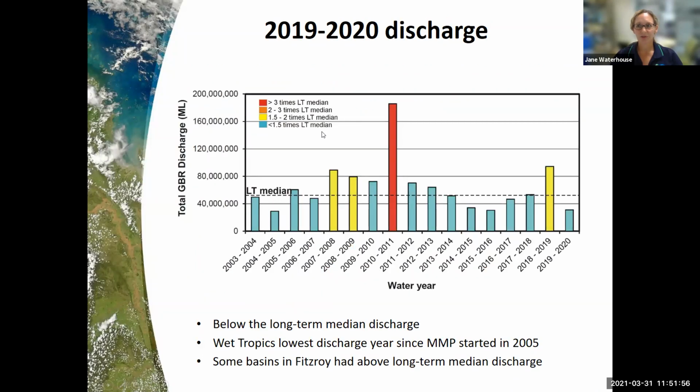Discharge tells a similar story linked to rainfall. So here we have the total Great Barrier Reef discharge. Along here we have the water years and the dates for each wet season, in a sense, we call it. So here our key is anything more than 3 times the long-term median is red, 2 to 3 is orange, 1.5 to 2 times the long-term median is yellow, and less than 1.5 is in this greenish colour. So you can see for 2019-20, we were below the long-term median discharge.